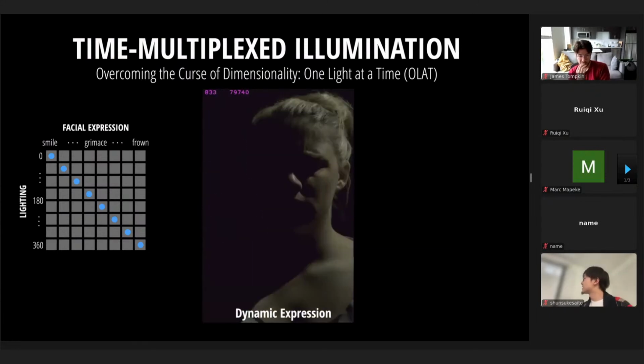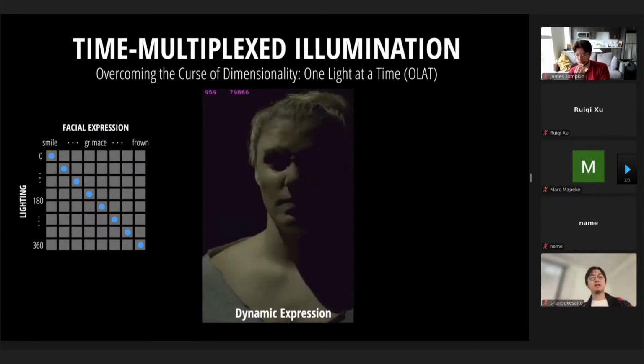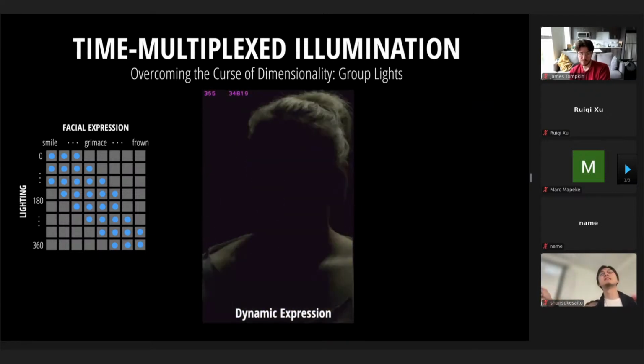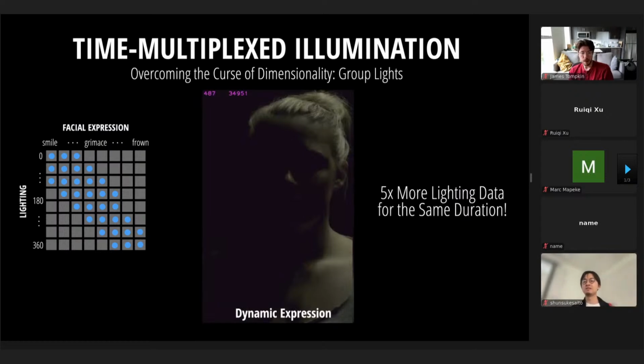And to overcome this curse of dimensionality about the time, we propose time multiplexed illumination. Instead of asking the participant to hold the same expression for a long time, let the participant move naturally over time. This way, for each timestamp, we only observe a single light position and a single expression pair. But over the course of the capture, we get different combinations of light direction and facial expression. So we can significantly reduce the time of capture. Furthermore, we propose to use group lights. Instead of turning only a single light on at a time, we can turn on 5 or multiple lights, and the network decouples the contribution from each different light source. This way, we can further reduce the capture time by 5 times.